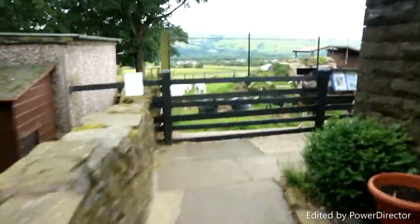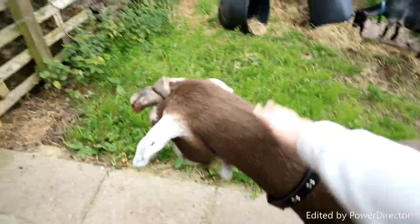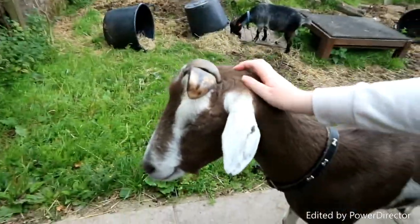Also, there's some goats. Here's a goat. They've got a lot of goats. They've also got some donkeys, but you can't really see them.